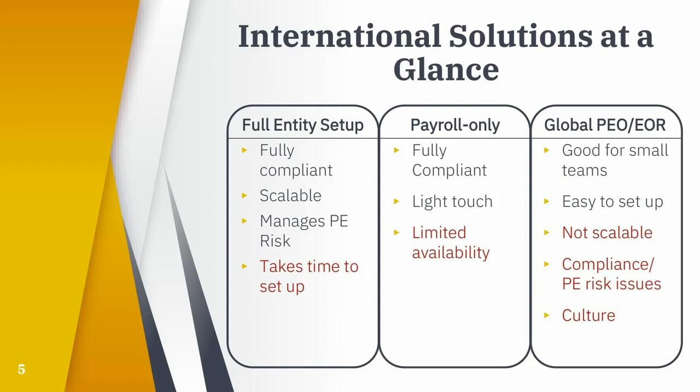So it's a fairly big commitment, and often what we hear from clients is they want to shy away from creating legal entities wherever they can avoid it, which is totally understandable. The good thing about legal entities is that they're fully scalable. You can employ as many people as you want through a legal entity.